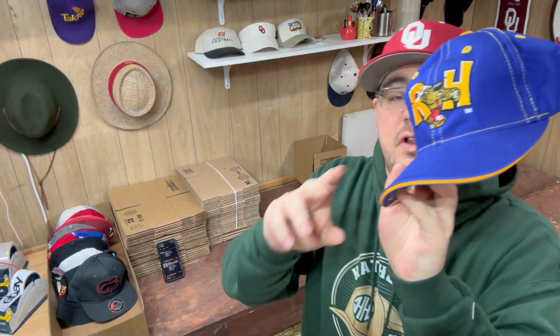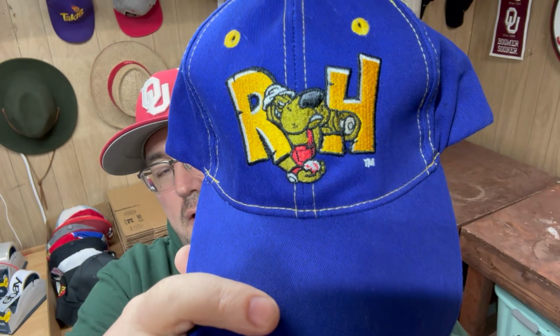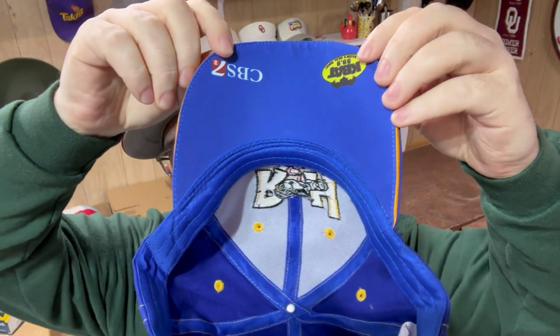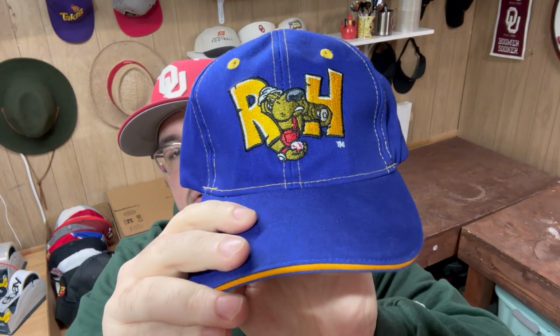All right, next up was a really cool hat too. Midland RockHounds minor league hat, sold for $18. It had a really cool graphic on it, and it was just like brand new. And I think it was like a giveaway night hat, but still, this is a really cool hat.